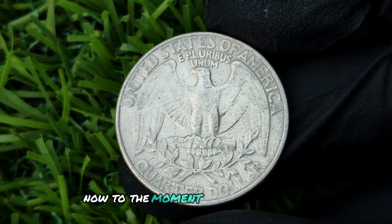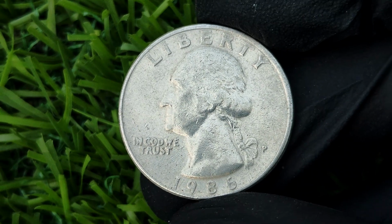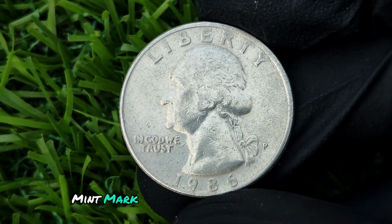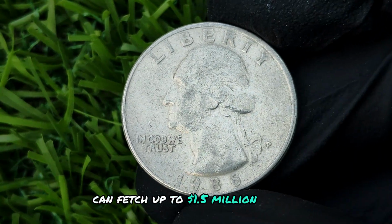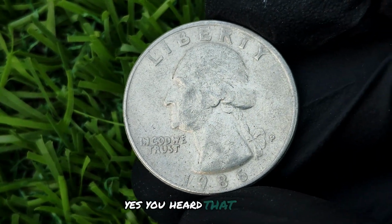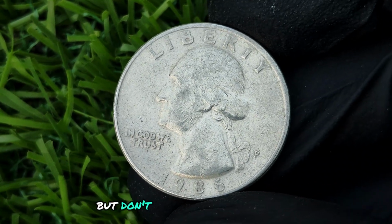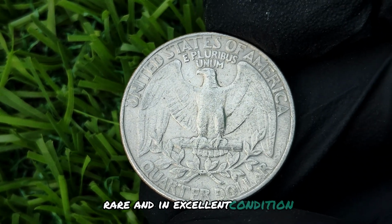Alright, now to the moment many of you have been waiting for. How much is it really worth? As of today, a rare and verified 1986 P mint mark quarter with the right error and grading can fetch up to $1.5 million in the market. Yes, you heard that right. Over $1 million for a single quarter. But don't get too excited just yet. The coin has to be authentic, rare, and in excellent condition.